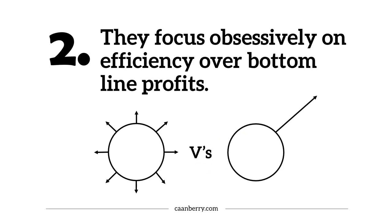2. They focus obsessively on efficiency over bottom line profits. It's often overlooked, but efficiency is at the heart of the game, not money. If you aren't effective in how you operate, it will be death by 1,000 cuts. Alternatively, if you are, it's the complete opposite, regardless of your position size. Small wins just add up fast. Be very careful where you focus your time and energy. As per the image below, if you've got 8 units of energy and you focus them all on one area, you're going to reach your goal a hell of a lot quicker.